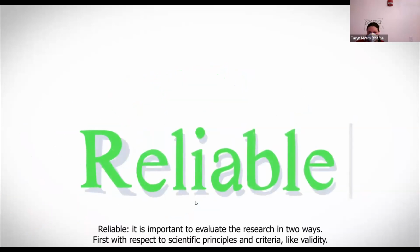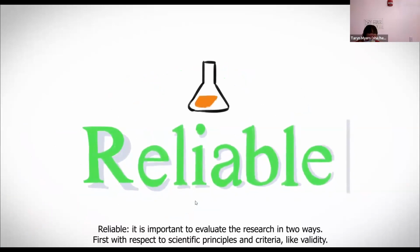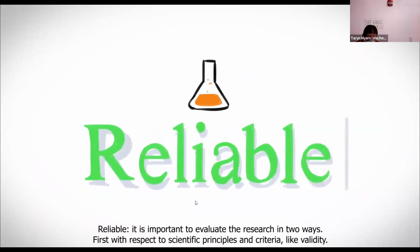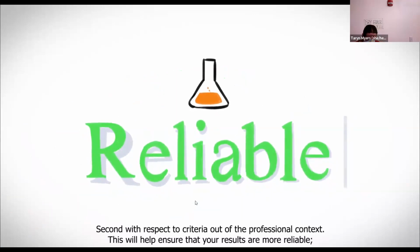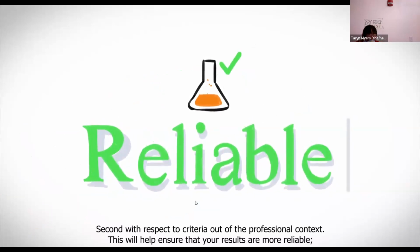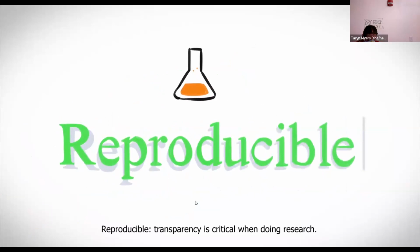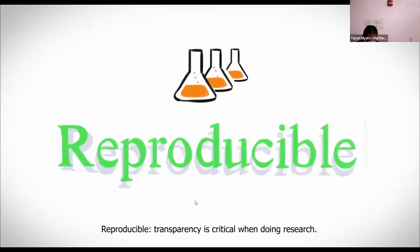Reliable. It is important to evaluate the research in two ways. First, with respect to scientific principles and criteria, like validity. Second, with respect to criteria out of the professional context. This will help ensure that your results are more reliable. Reproducible. Transparency is critical when doing research.